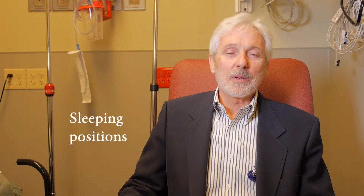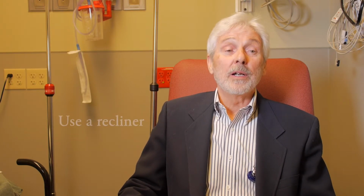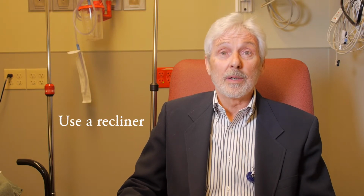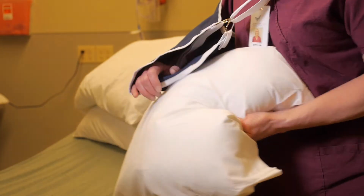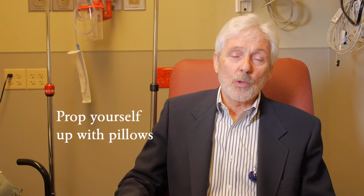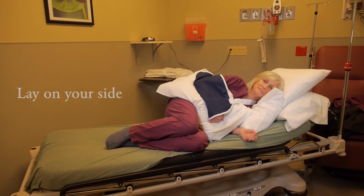Okay, let's talk about sleeping positions. Sleeping is not going to be the same after surgery. You may find it very uncomfortable to try and lay down, so I highly recommend a recliner. If you have a friend or a relative who has a recliner, or if you can obtain a recliner, it would be very helpful in your recovery period. If you decide to sleep in a bed, you're going to need lots of pillows to prop up behind your back to get you in a comfortable position, because you are going to be in a sling or a shoulder immobilizer, and it can be tricky.